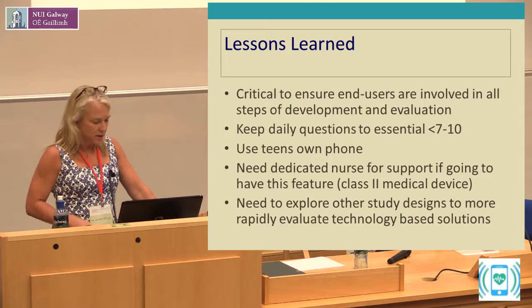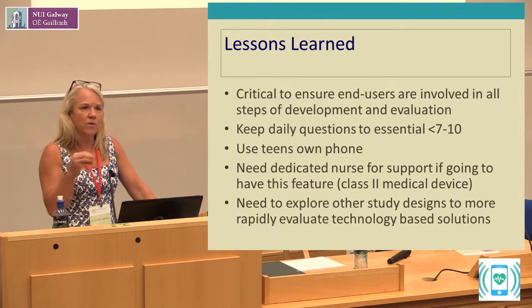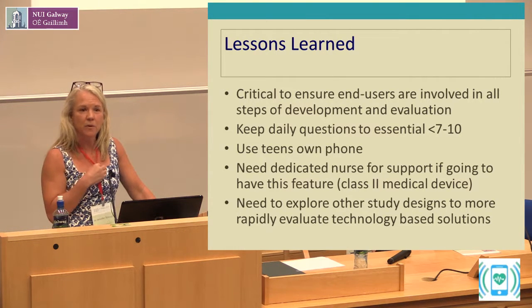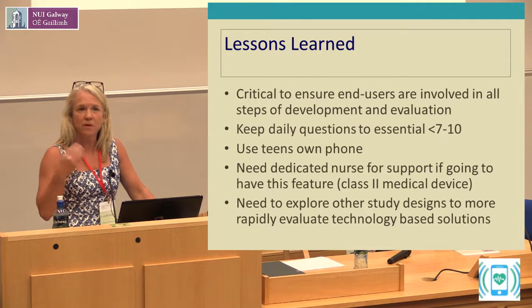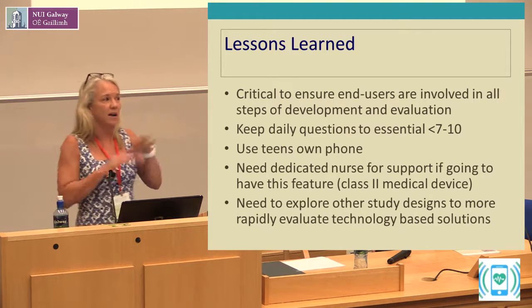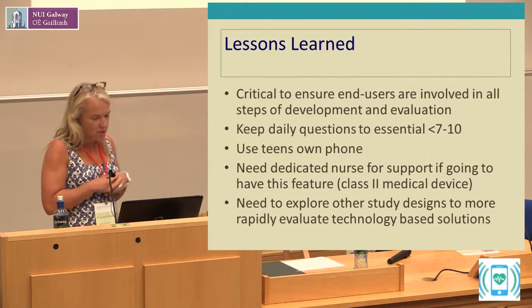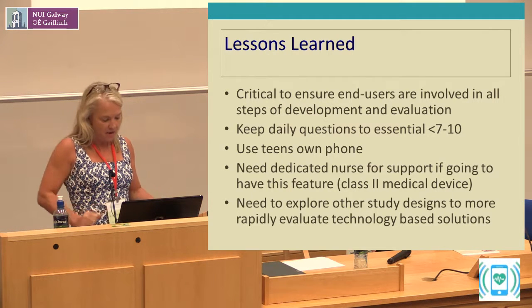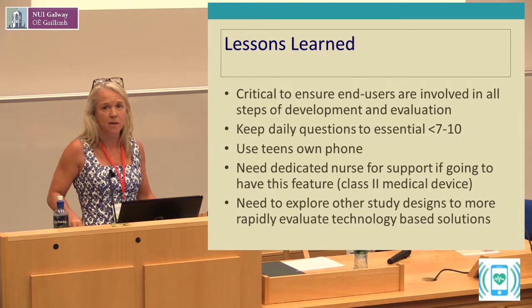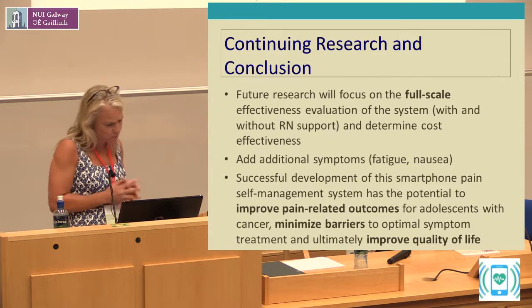And then we are going to look at doing a study with and without the nurse support, because with the nurse support in there, it would be classified as a Class 2 medical device, which would mean that we would have to license this to institutions, which would affect the adoption of this app. And I think one thing I'd love to hear discussion on today is what are the best study designs to evaluate these apps given the rapid pace of technology. I don't think RCTs are the designs that we should be using. I think we have to look more to implementation science, but maybe that's something we can have a discussion about.